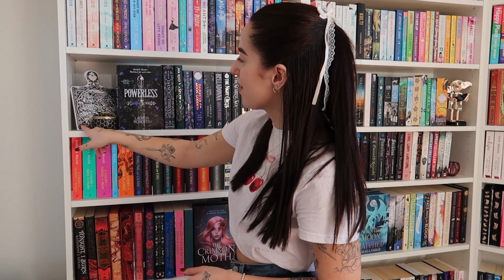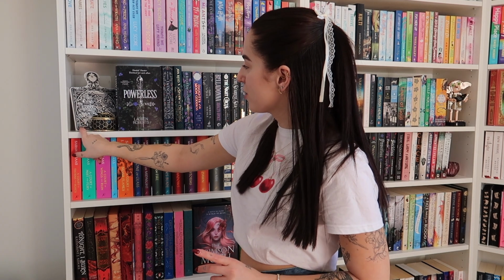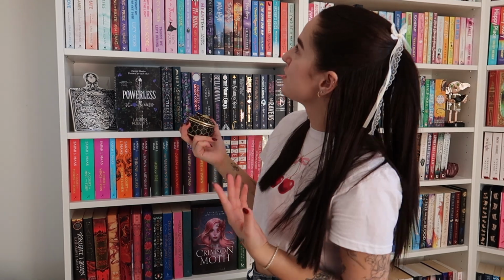So I'm gonna do the exact same thing with the 3 shelves. So I have this little Belladonna trinket tray thing. I haven't actually read Belladonna. I think this is a really cute decoration. I got it from a Fairy Loot box. Then I just have this little box thing. It's got nothing in it, but it's got a bee on it. I did have this with my Magnolia Parks Universe series, but it just doesn't really fit up there with them, so I've just kept it here instead.